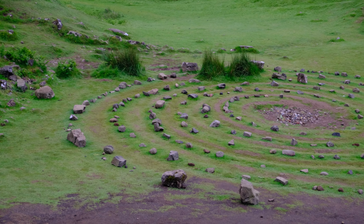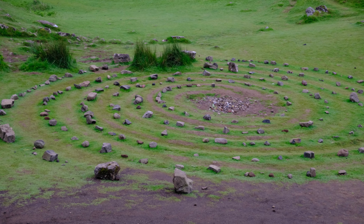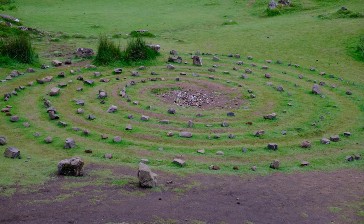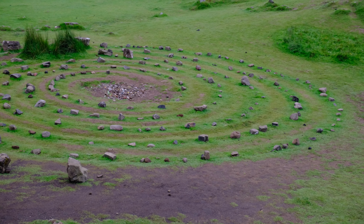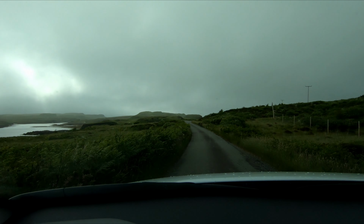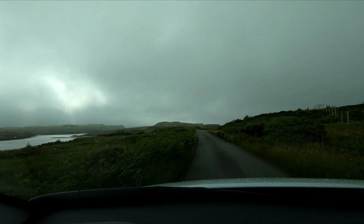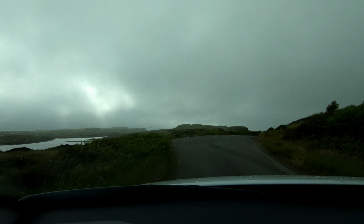The nearest village to the Fairy Pools is Carbost in the west of Skye. The walk itself starts at the road of Glen Brittle. The hike is suitable for normal weather conditions. But if it has rained heavily, some of the river crossings can become a real challenge, so be careful. Let's drive to our next destination, the Fairy Pools.